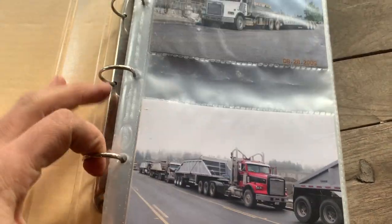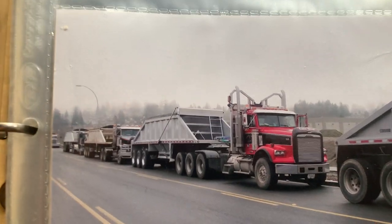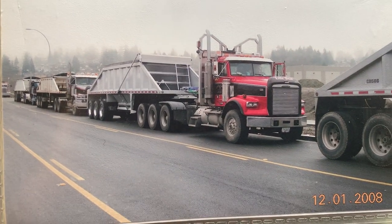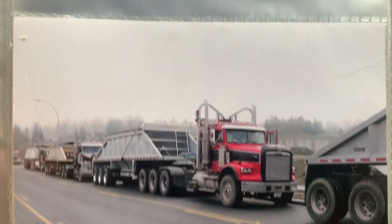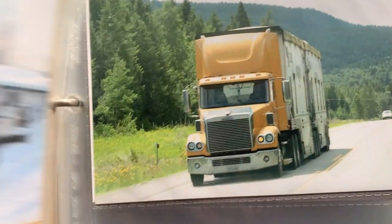And number three, I'm doing some consecutively here. So we're going green: Freightliners, belly dumps, single draw pull bed.